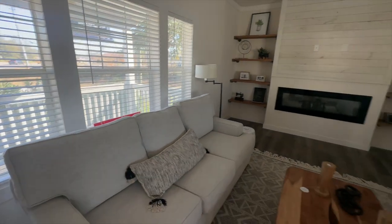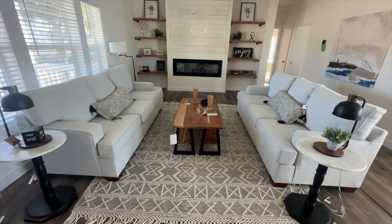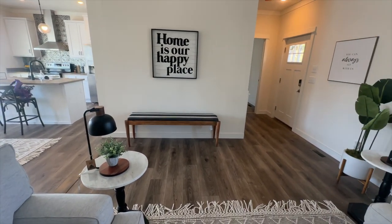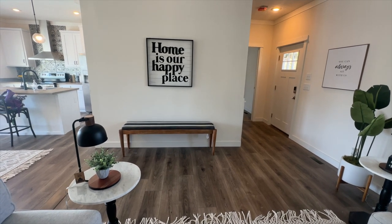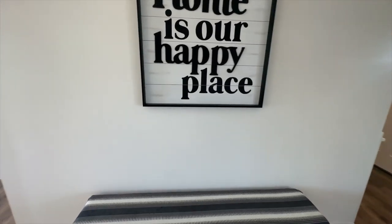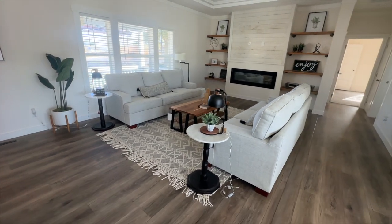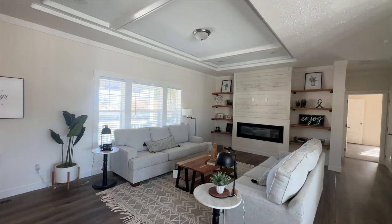You've got these three windows here letting in lots of natural light. Just beautiful. They have a bench here, which I think is a nice touch. I would probably do the same. That way there's an extra place for seating, but it's not taking up too much space. Sorry about the smoke detector, you guys. We're in a model home. So really lovely. So that's another view of your living room area.